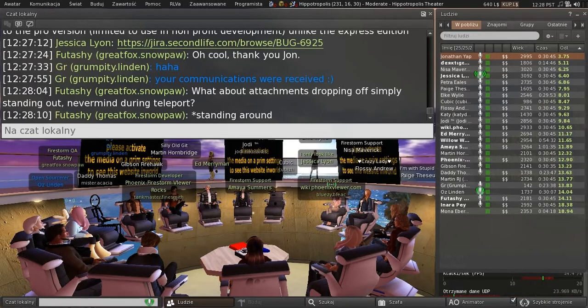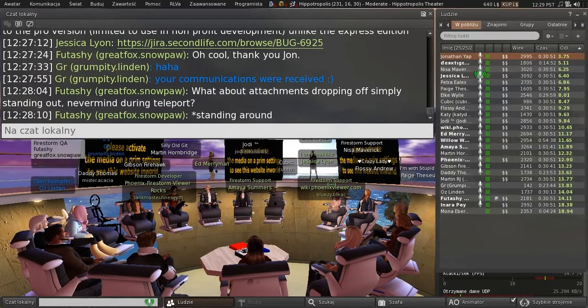Are these all things that you guys are... Because you're mentioning some of the other issues I was going to post. Right. So, this is a group of things you're working on? Well, this is the general theme of getting attachments to behave correctly when they go through... when you cross between regions.